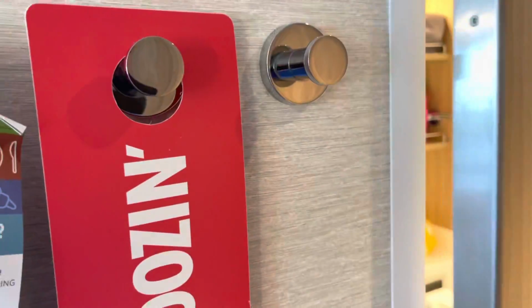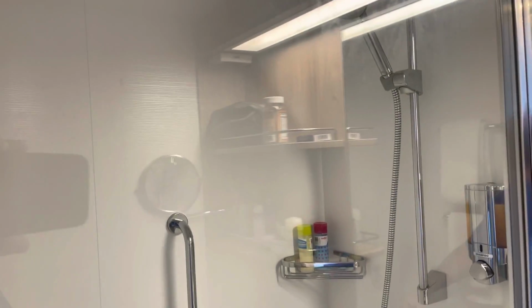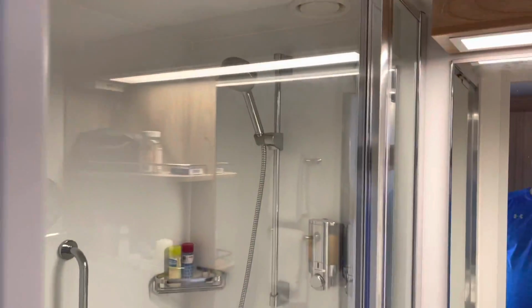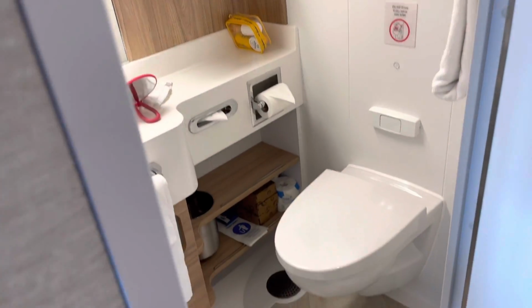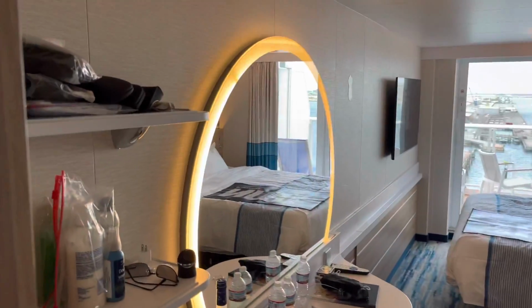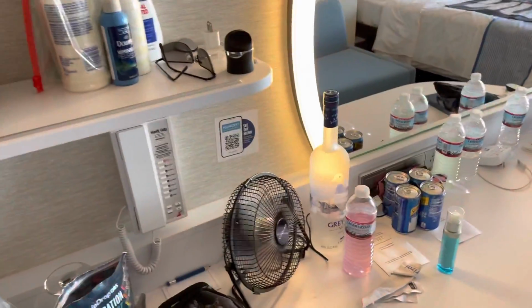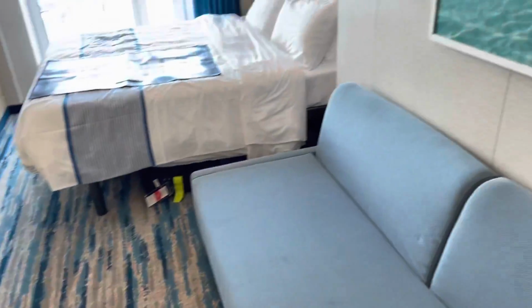So I don't know what everybody wants to see, but I know we wanted to see a walkthrough when we were looking at the rooms. The bathroom is kind of small, as you can see. So it's embarkation day. We just moved in. We don't know all of the ups and downs, but hopefully you can get an idea.